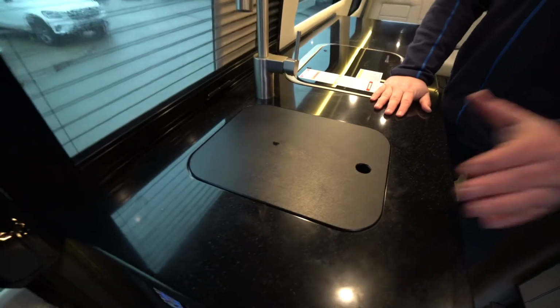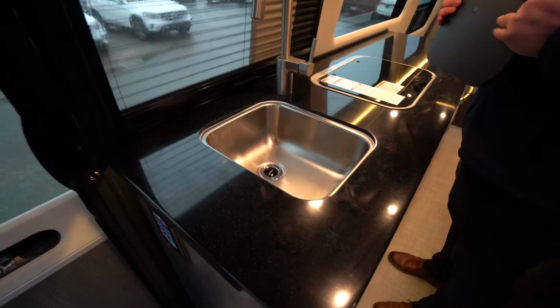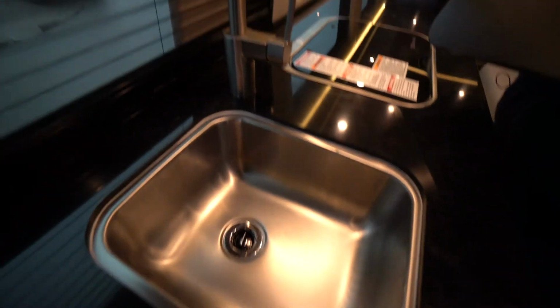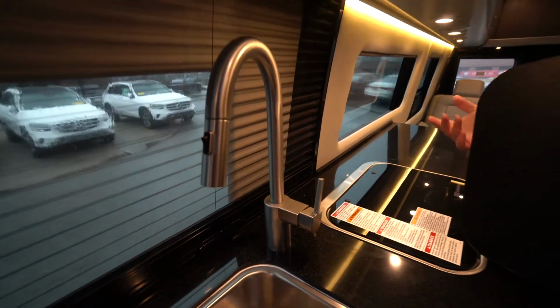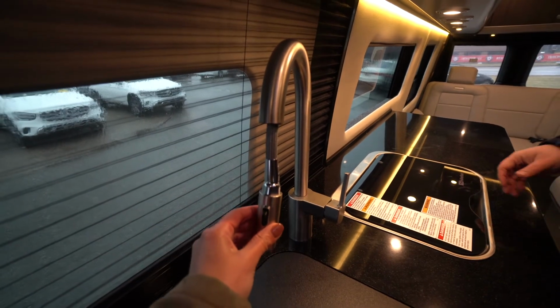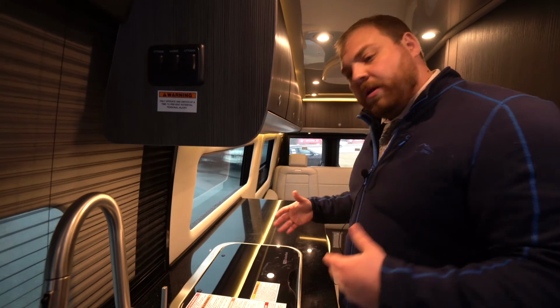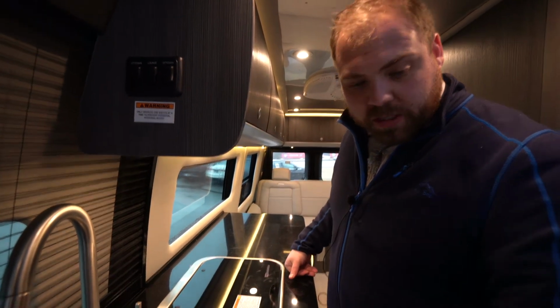Then on the opposite side, the passenger side, we have our galley. Up first here is the sink. They do put a little cover over it so that if you're not using the sink, you have more counter space. The Grand Tour does have more counter space than the Grand Lounge. You'd have 2 seats here, so you'd lose some. So this is a really great amount of counter space. This is nice Corian style countertops.